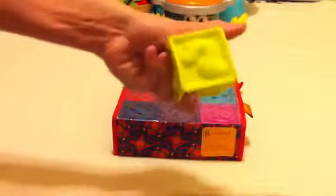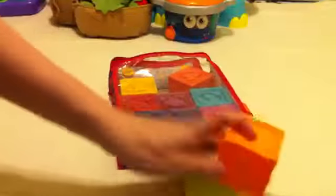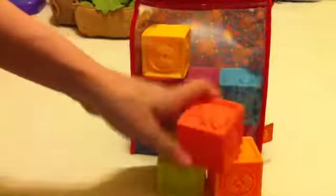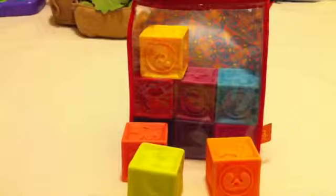So this is one snake. You know, when you get to 3, there's 3 crocodiles. They're really bright colors. They're super squishy, so you can't really get hurt on them. You can bite and chew them and slobber them all up, take them in the bathtub. They also make a set of alphabet blocks.